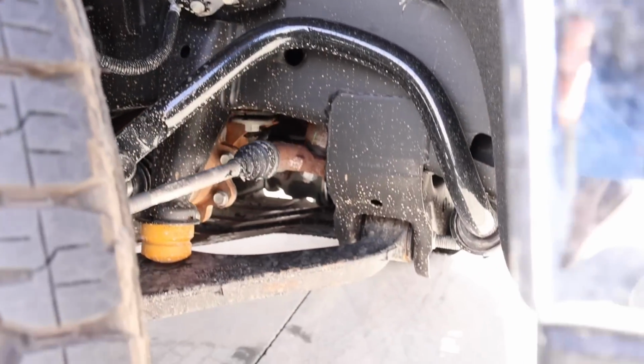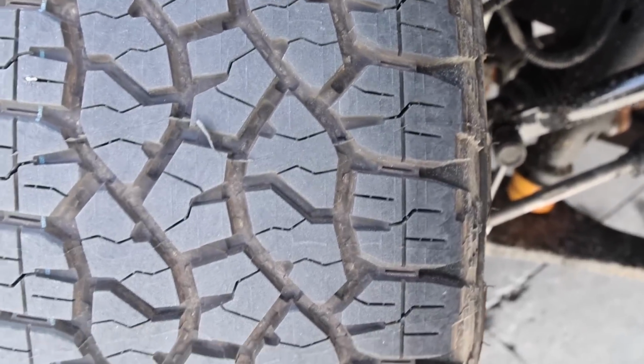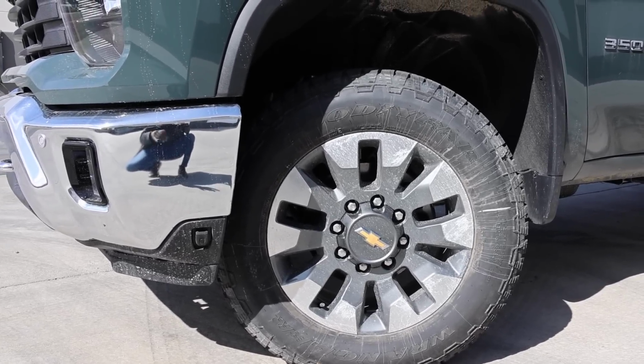And then here's a quick peek at this suspension. Independent, double wishbone. And because of the Z71 package, you have those Rancho shocks. There is a liner up front, finished in fabric. And then here is the tires. These are probably one of my favorite wheels for these LT trims.